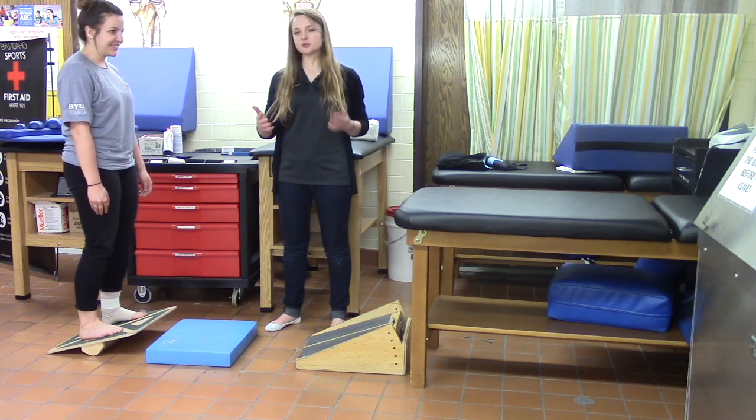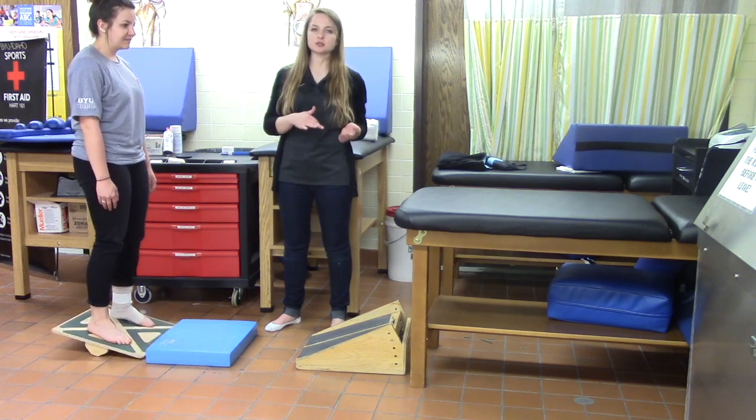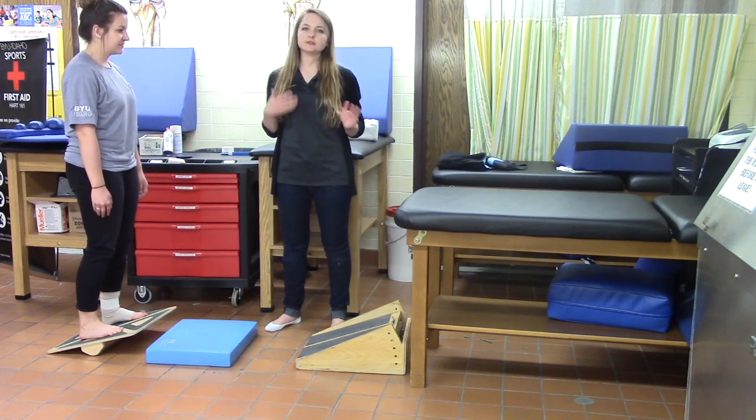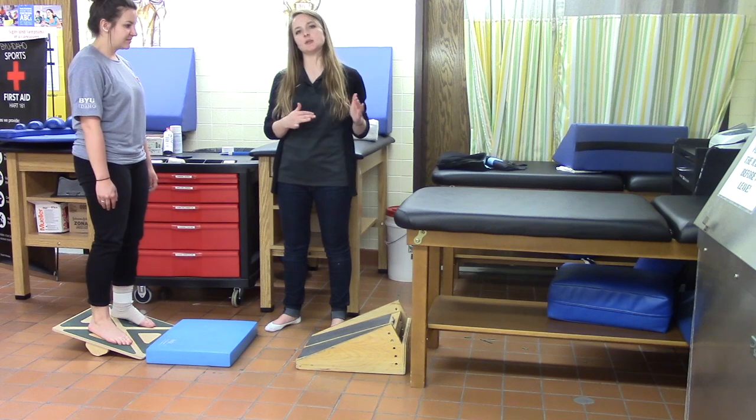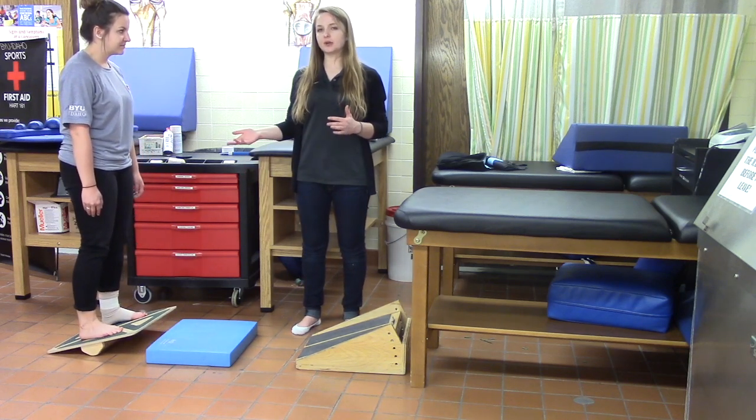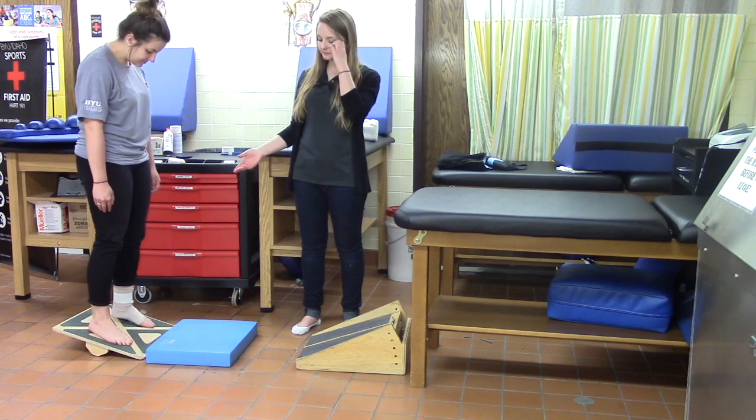And when we do this, we might want to touch our toes to the ground 10 times, and our heels to the ground 10 times, or we can do it for a set amount of time, like 30 seconds. It just depends on how the athlete is feeling and how much fatigue this is giving them.